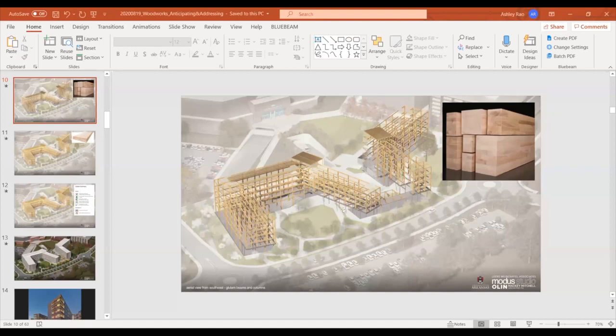I'm going to go ahead and introduce our next speaker, Ashley Rao. Ashley is a licensed architect with Lears Weinzimfeld Associates of Boston. She is the project manager for the celebrated and successful Adohi Hall project at the University of Arkansas.